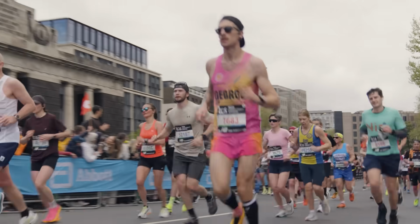Everyone running alongside you will have their own reason for being on that start line. So whatever your motivation is, focus on it now. Write it on your arm maybe. Is it getting a PB? Is it raising money for charity? Or is it simply enjoying the experience of this incredible race? Whatever it is, focus in on it when it starts to get tough, because this is what's going to drive you to the end of the race.